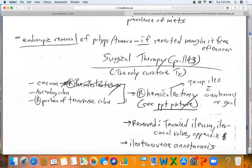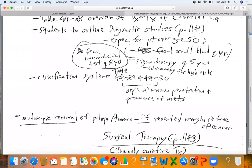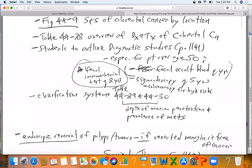Sorry, guys. I seem to have misplaced that portion. I thought it was here. Oh, here it is. You got that test there every couple of years. If you have a higher risk in your family, then you can get scoped.